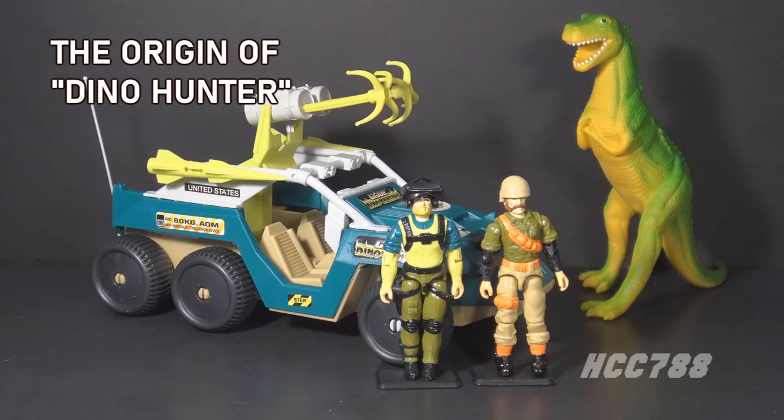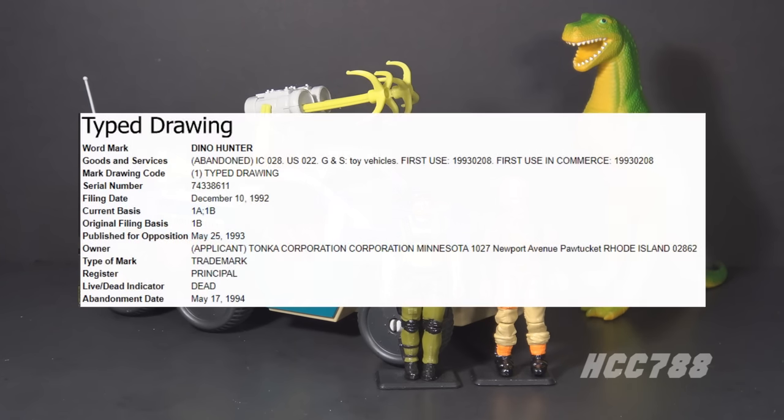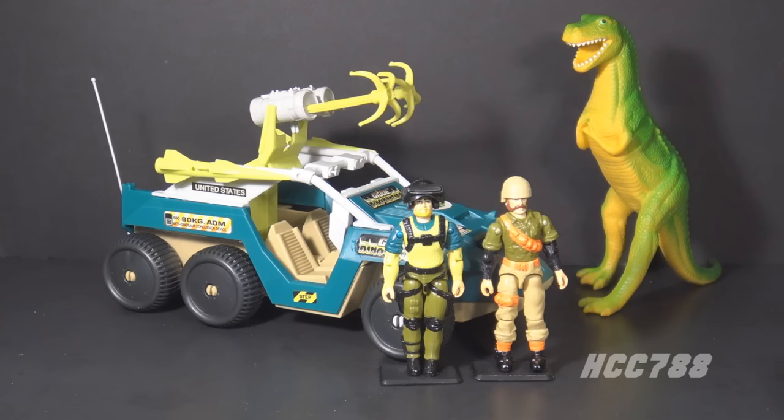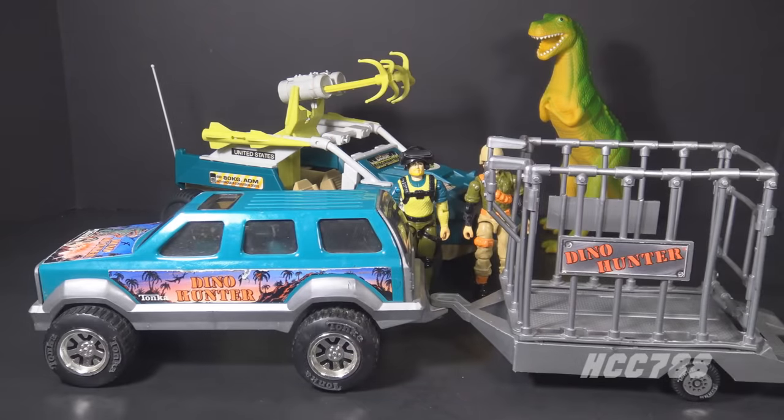This vehicle is not the first vehicle to be called Dino Hunter. In fact, it's not the first vehicle released by a division of Hasbro to be called Dino Hunter. A trademark was filed in December of 1992 by TONKA, with its address in Pawtucket, Rhode Island. This was after Hasbro's acquisition of TONKA, and that trademark was for Dino Hunter. There was, in fact, a Tonka truck set called Dino Hunter released in 1992, and this is it.